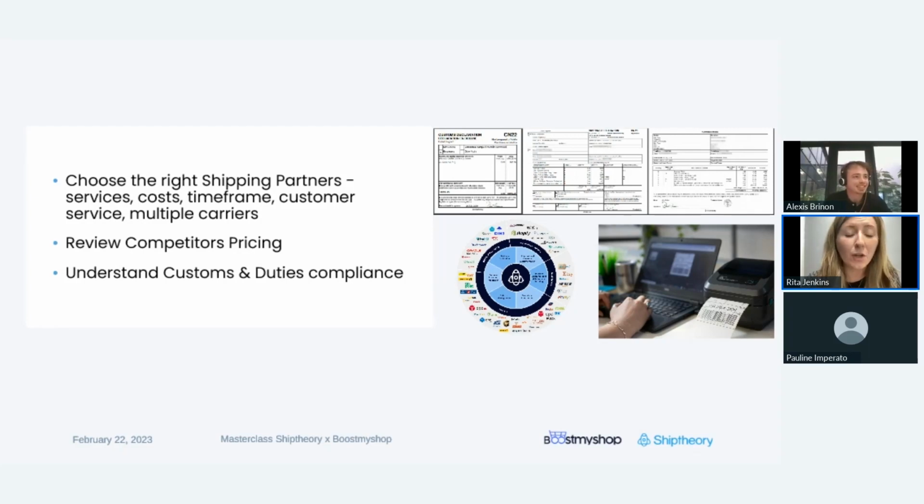So there's a few different ways. I'm going to break it down for you into six different ways in which you can manage your shipping and ensure that you're supplying your customers with the right level of service, whilst also saving time and saving costs, and following all of the compliances that are required to ship cross-border. So the first one is choosing the right shipping partners.